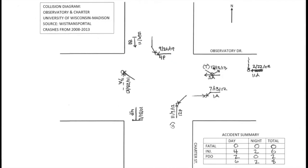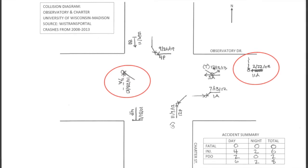At Charter and Observatory, we see the same trends. Slightly more crashes, only about one crash per year. However, we see two more pedestrian-involved crashes. So the takeaway from these crash histories is that there are too many pedestrian-involved crashes at these intersections, which can be extremely dangerous, so focus should be placed on eliminating pedestrian and vehicle conflicts.